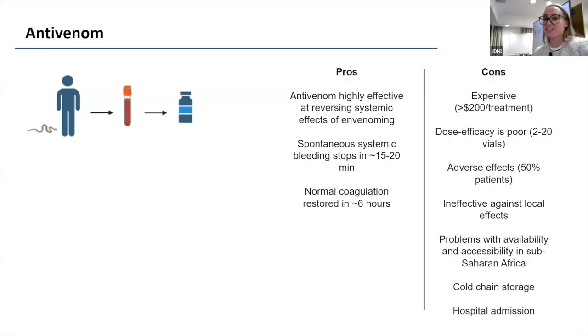So the only successful treatment for snakebite, as we know, is anti-venom. It's very highly effective at reversing the systemic effects of envenoming, stopping spontaneous bleeding within 15 to 20 minutes, with normal coagulation generally restored within 6 hours, although this can relapse as well in some cases.